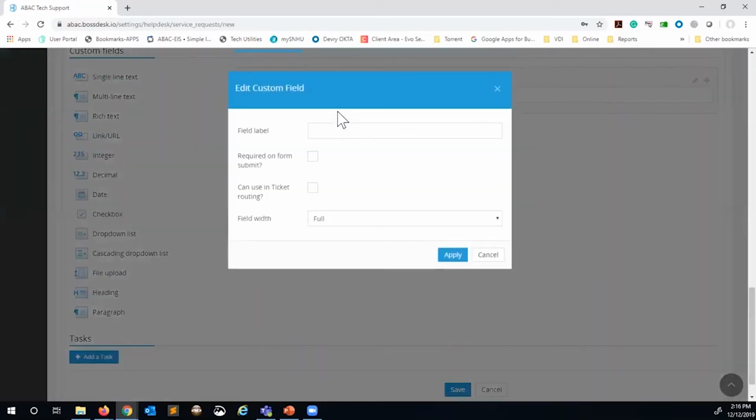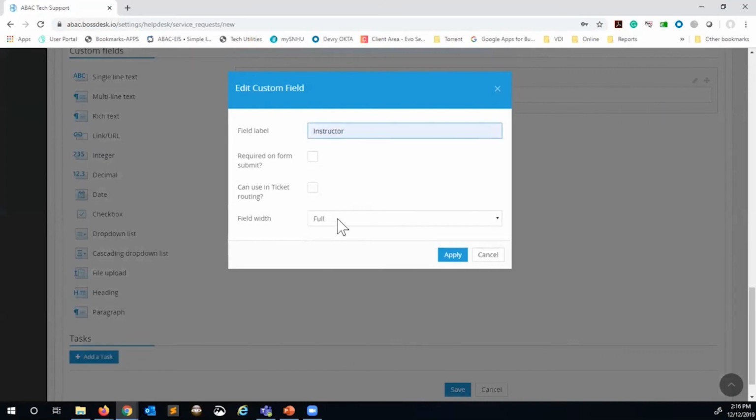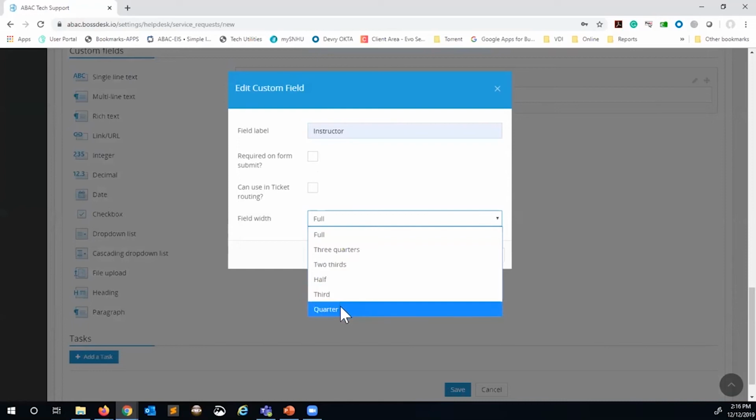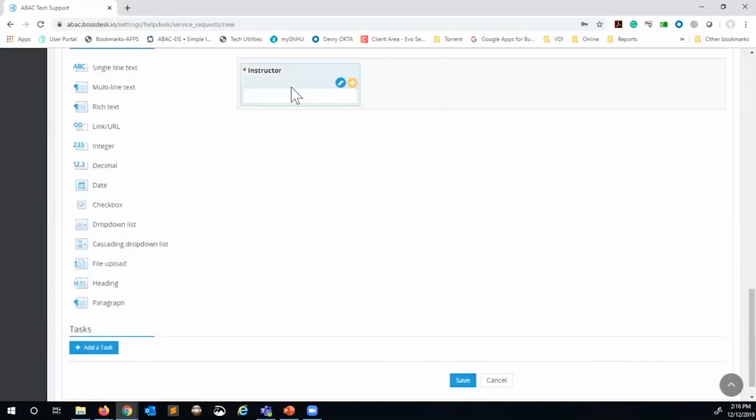So if you want a single line, you drag it out here, you drop it. You put out here what you want its field to be called. You can pick if you want it full, going across the whole form, 3/4, 2/3, half, 1/3, or quarter. So let's say quarter, and we're going to make it required. If we want to use this field for routing purposes, in case they put that there was an instructor, so therefore we want to assign all instructors to this agent, we can use that later. So we click apply, there it is.